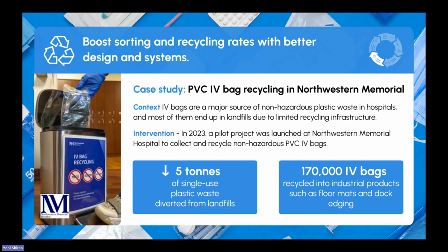And the second one is from Northwestern Memorial Hospital in Chicago. IV bags obviously are a major source of non-hazardous plastic waste in hospitals. And despite the fact that they're non-hazardous, most of them end up in landfills if it's in North America. Through this intervention in the hospital, they're able to collect and recycle these non-hazardous PVC IV bags, turning over 5 tons of single-use plastic waste, diverting that from landfill, and turning these volumes into industrial products such as floor mats and dock edging. So these are 2 examples.